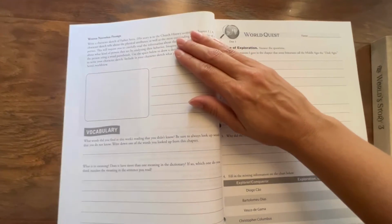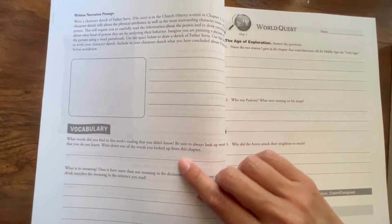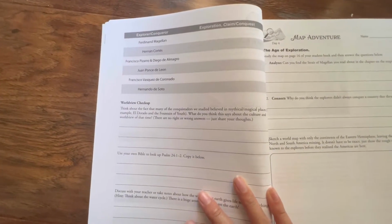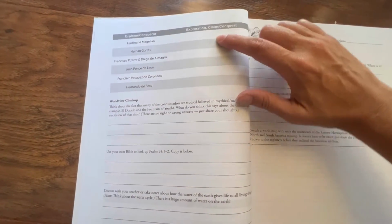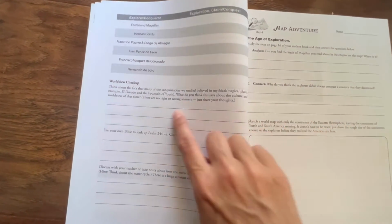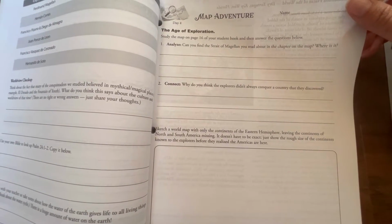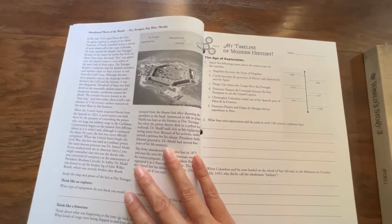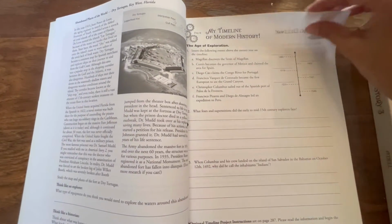And then here's some of the other daily work that goes with chapter 1, which is written narration prompt, vocabulary, answering the questions, filling the information on the chart below. And then we have some information about the Explorer or Conqueror that they're reading about, worldview checkup. And then it says map adventure, the age of exploration. Study the map on page 16 of your student book, and then answer the questions below. And then it just continues on.